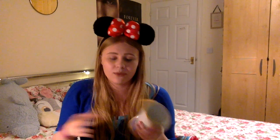This was pretty pricey. It was $21.99 plus tax. So when you think about it, it was pretty expensive. This is probably the most expensive mug they actually sell at Disney. All the other ones are around $12 to $15. Some are even $10. So it is pretty pricey.